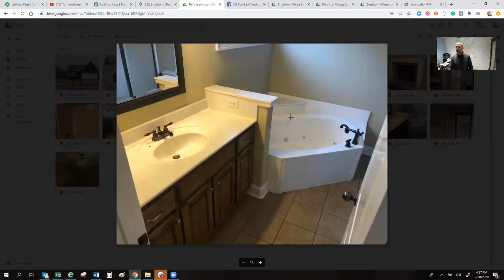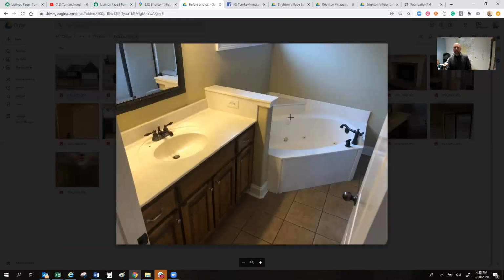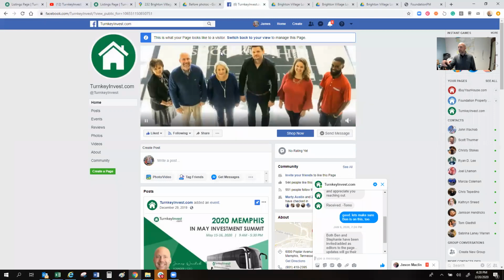The jacuzzi tubs, you've heard me say this before, we unplug them before the tenants move in because all jacuzzi tubs break. So it turns it into what we call a garden tub or a soaking tub. And I've never not rented a house because we unplugged the jacuzzi. But look at those fixtures in this house, even upgraded plumbing fixtures, got a separate shower, just a solid little rental in a neighborhood that's performing.